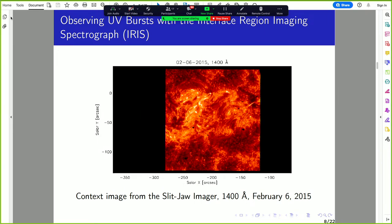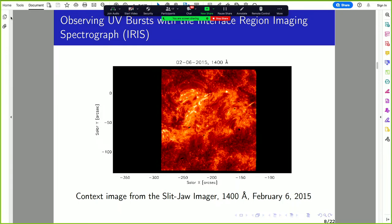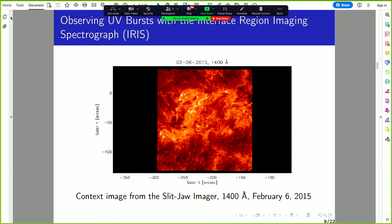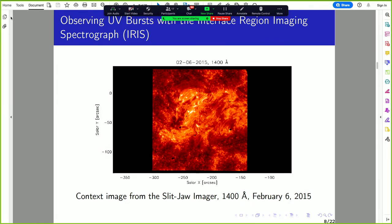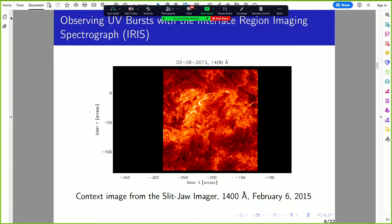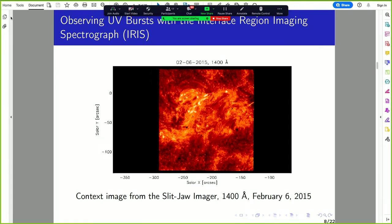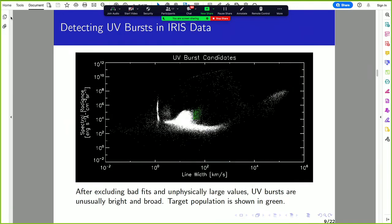And so in this case, we're choosing to have the slit raster across the field of view in a very dense high-resolution raster that allows us to sample as many potential burst pixels as possible. And taking all this in mind, we decided to use data from three IRIS observations with good coverage of active regions where these compact brightenings were noted. That resulted in about 400,000 silicon-4 1394 line profiles for each observation.